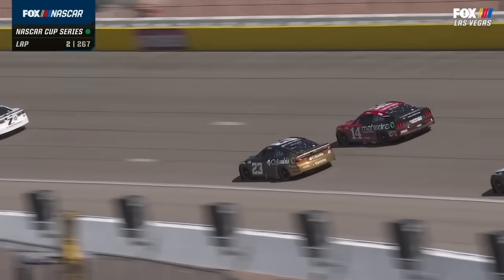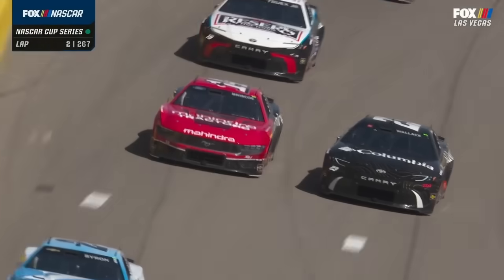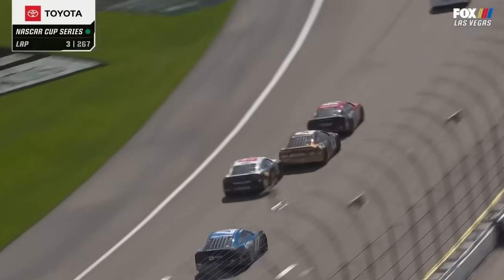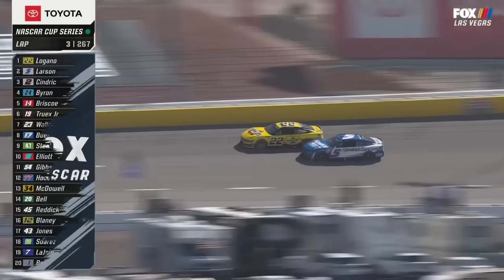Well, the time is now. This is going to be the time when your car feels the best. The track's not rubbered up. You've got new tires on the race car, and this is when you're going to see the highest speeds probably all day come out of the leaders. 5th place battle. Briscoe, Wallace, Truex. See Truex turn down right off the bumper of Bubba Wallace. These guys are getting after it.